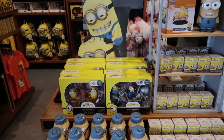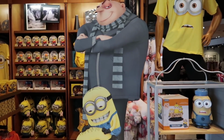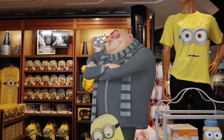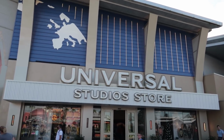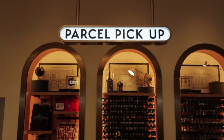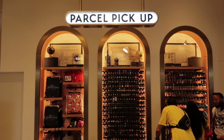It pains me to see people lugging around big merchandise bags, having to deal with lockers with them and things like that when they really don't have to. Package pickup is no longer in the theme parks of Universal Studios or Islands of Adventure. Instead, new for this year, package pickup is in the Universal Studios store that is located in City Walk.